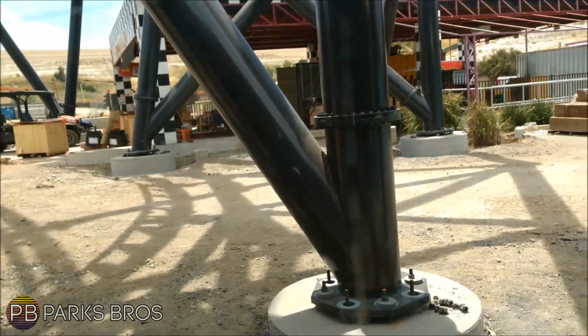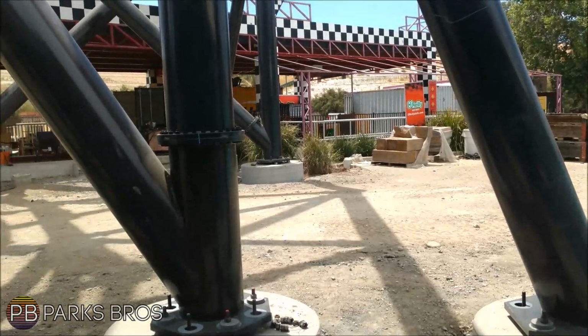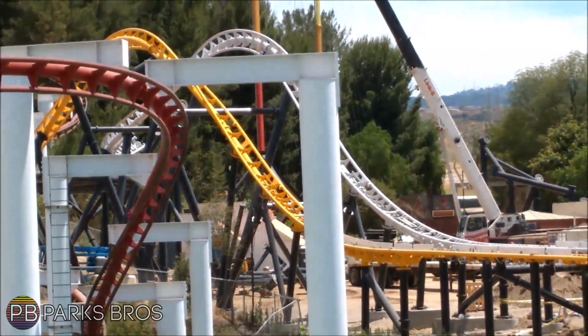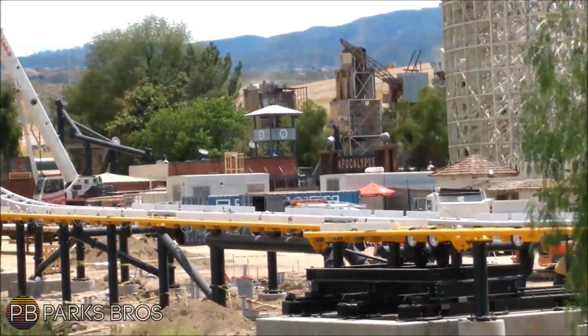And speaking of the go-kart track, most of the footers are done there, but we'll get another shot of that in just a second. Here's another look at the high five element, which is looking fantastic, as well as the transfer track right here, which is all completed except for electronics, I'm pretty sure.